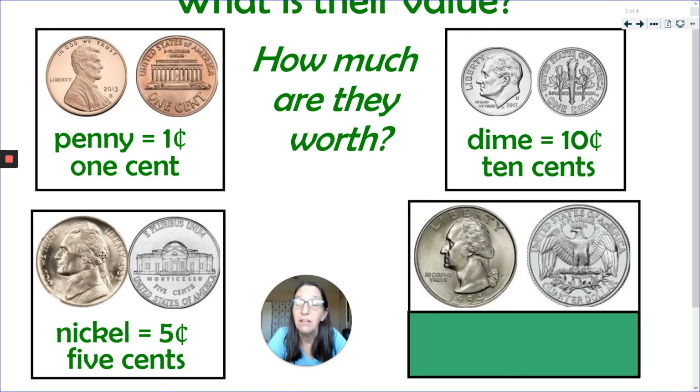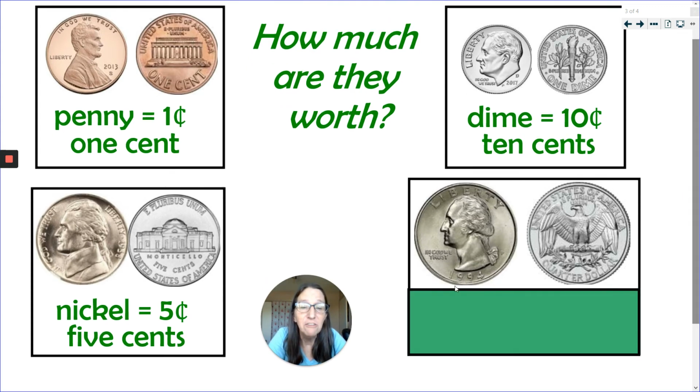But it's not. This one was made out of nickel, which didn't cost as much as silver. So 5 cents worth of nickel was this big. 1 cent worth of copper was this big. But 10 cents worth of silver was only this big, because silver costs more money. And that is why a dime is smaller than any of the other coins. Okay? You have to remember that. A dime is the smallest one, even though it's worth 10 cents.